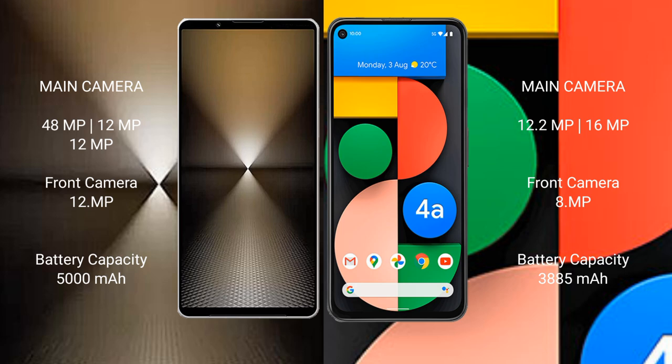Sony Xperia 1 Mark 6 has a 5000mAh battery, 30W fast charging support. Google Pixel 4a has a 3885mAh battery, 18W fast charging support.